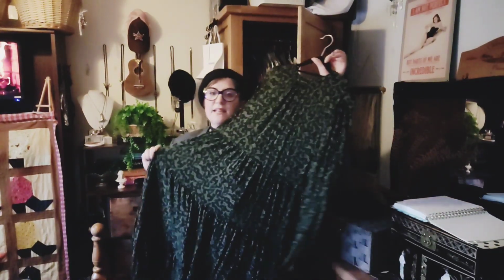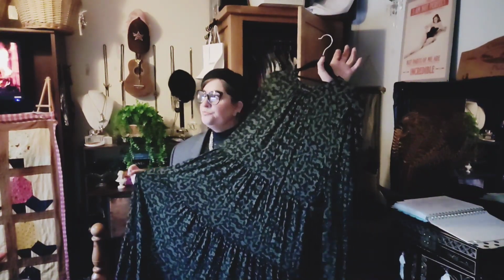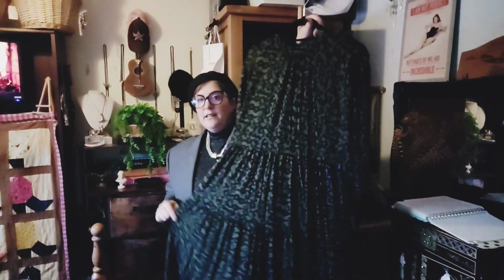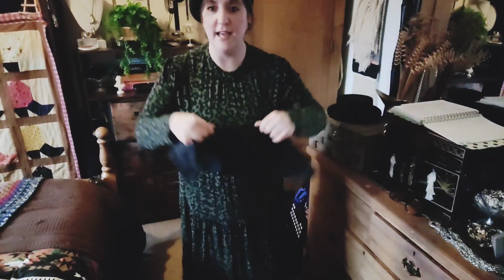It is this dress. I picked this up at a car boot sale at the beginning of the year. This was £3, so I'm going to use this, and I actually have a collar that I can use for this, and the vest top. But first I've got to find them. So here's the dress. Love this dress. And then here is the collar that I'm going to pop on.